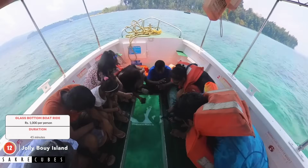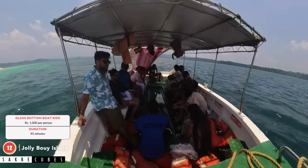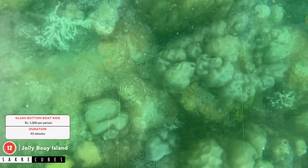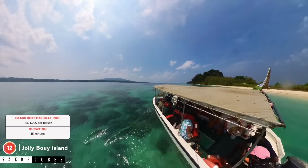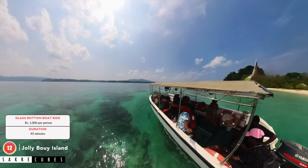If you want to see the coral reef, the only option available as of now is the glass bottom boat ride, which costs around 1000 rupees per person. I personally felt snorkeling would have been a great way to explore the underwater here, but as of now, the glass bottom boat ride is the only option, but it is totally worth the price.